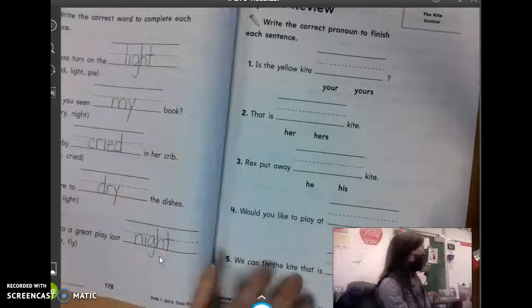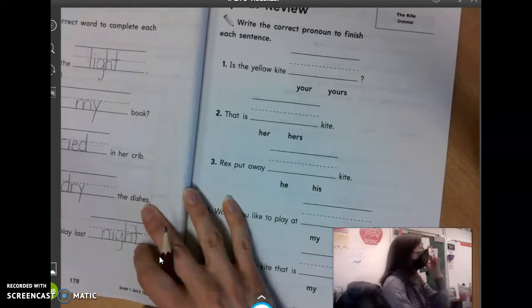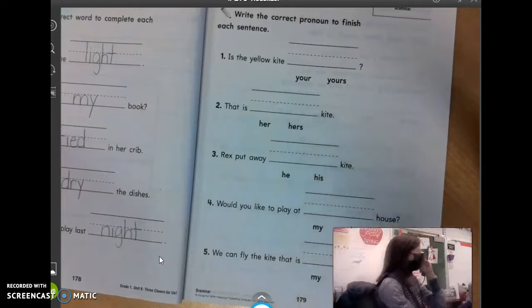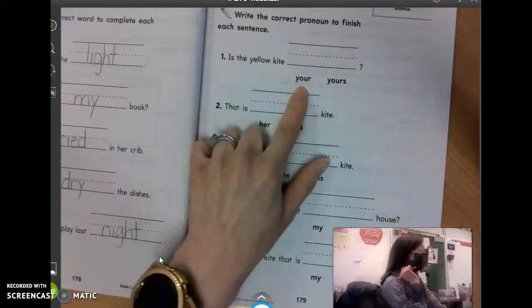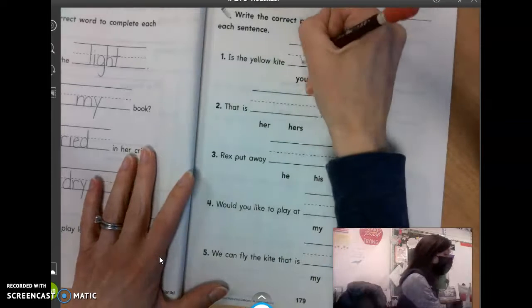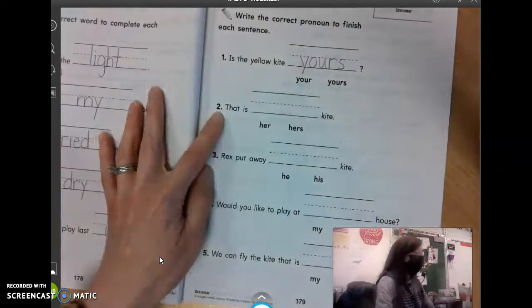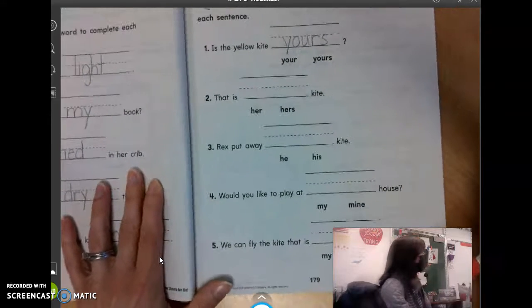Alright, number one on page 179 says to write the correct pronoun to finish each sentence. We've done lots of work with pronouns. So, I'm going to do the first example with you and then you're going to finish 2 through 5. Number one, is the yellow kite your or yours? Yours with an S. Good, that means it belongs to you. Okay? You're going to finish 2, 3, 4, and 5 on your own, and then we will go over those ones also. Okay?